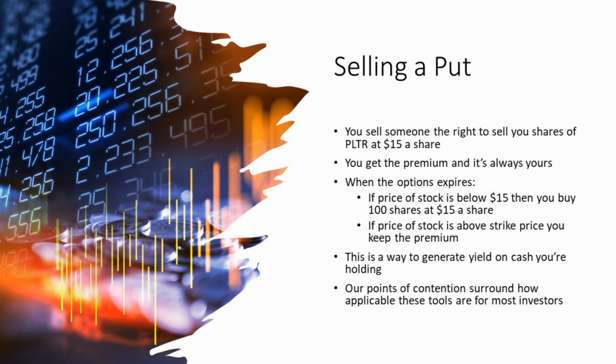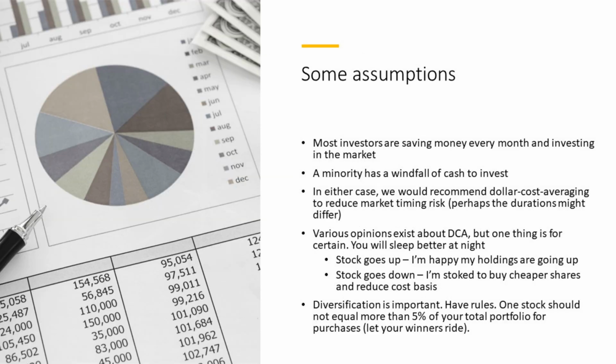Now, our points of contention here surround how applicable these tools are for most investors, especially newbies. So let's talk about some assumptions here. Most investors, at least youthful investors, are saving money every month and investing in the market. All right, let's assume that.